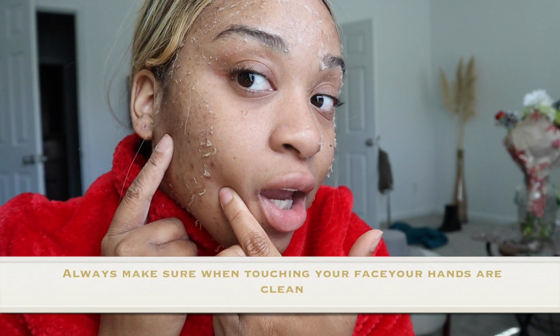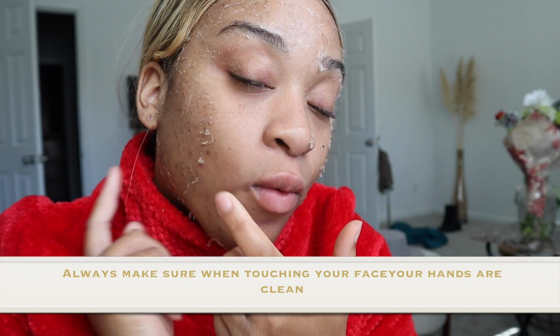Remember at first, y'all, I thought I wasn't gonna peel. But I'm really anxious to see how well this works on the dark marks. That's the whole reason why I got this, for these dark marks on my cheeks. So I'm really anxious to see how this turns out in a couple days. I cannot believe I look this bad on camera.